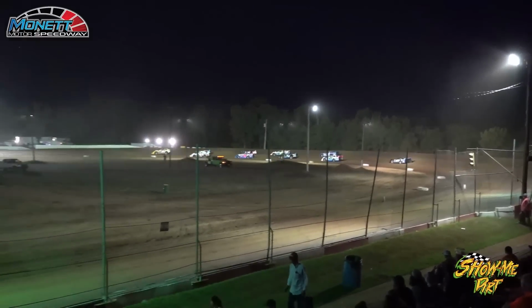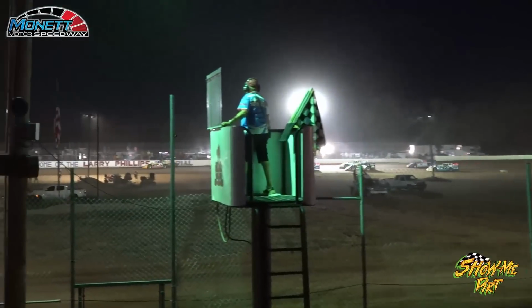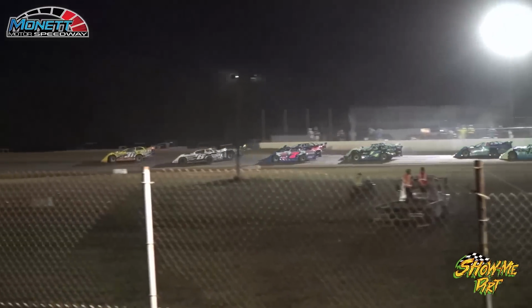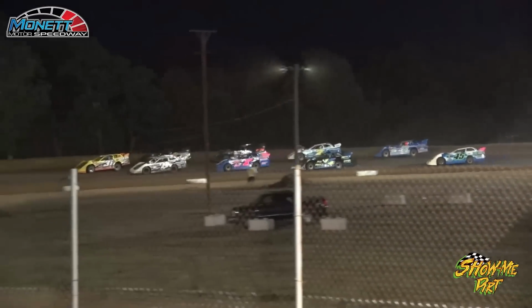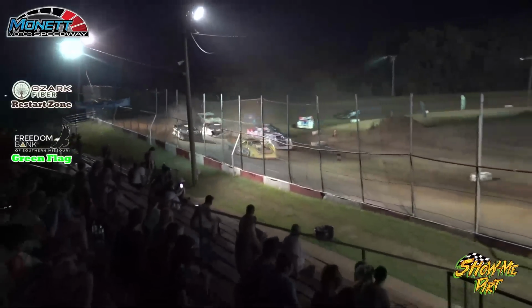The lights are out. We're ready to get it on here at Monett Motor Speedway. Week number 18 here, 2 weeks away from the Larry Phillips Memorial Race. Green flag, here we go.